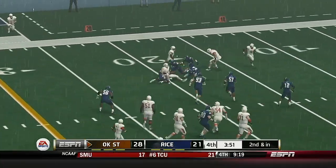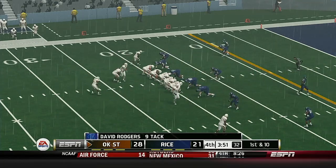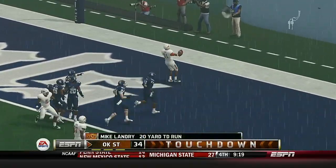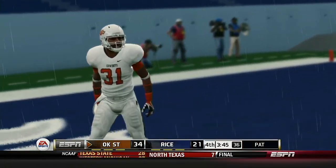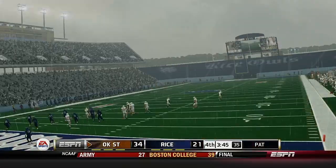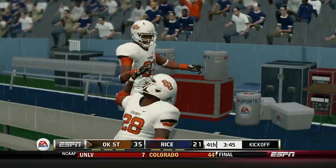He might have a chance. Makes it out to about the 20. Gain of 11. First down. The 10. Touchdown, Oklahoma State. Boy, did he look determined running the football. Nobody was going to keep him out of the end zone. And he converts the extra point.